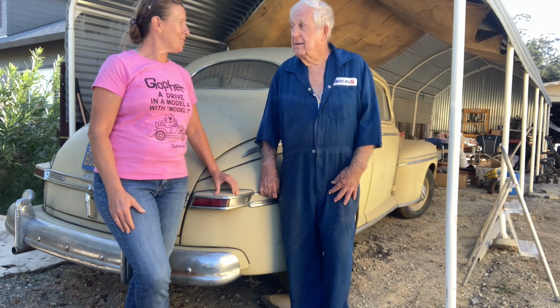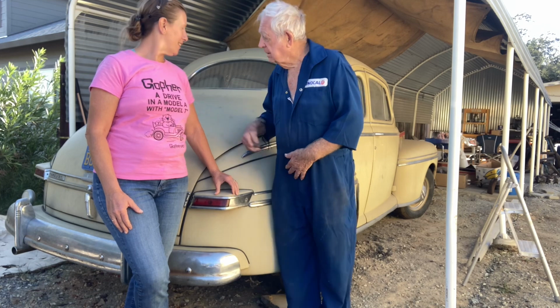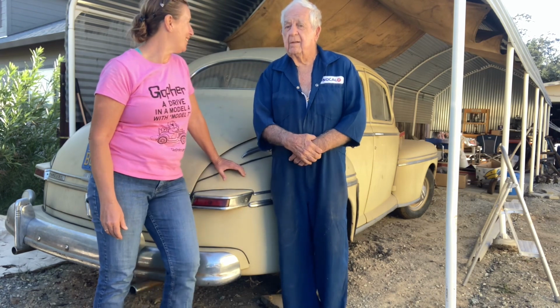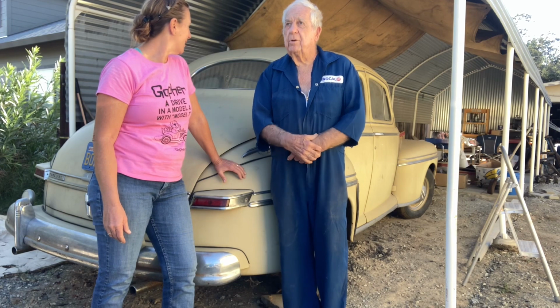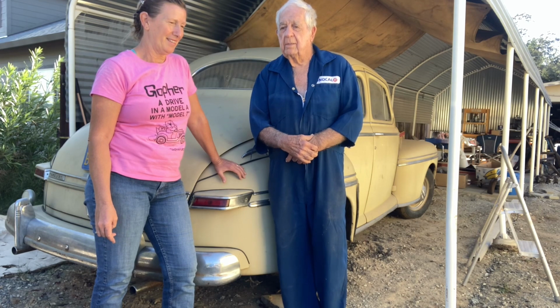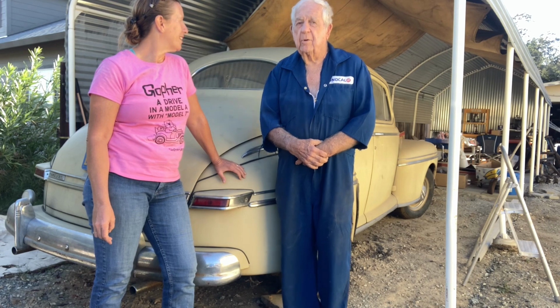That's so cool. When was the last time you drove it? Oh goodness. Around 2007. It's been a while, huh? Yeah. Been non-op ever since. But I drove it to Ukiah, and I drove it to Sacramento, and I drove it quite a bit after I restored it. But we were in the Antique Auto Club then, and so we drove it quite a bit.